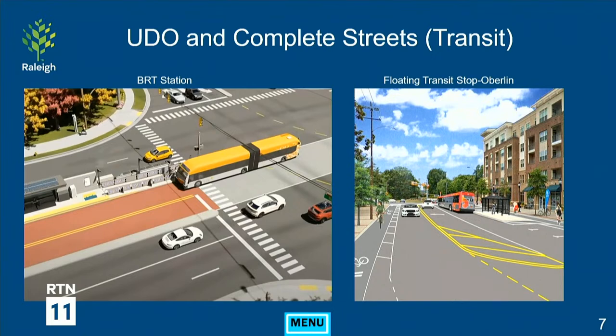The example on your right has a couple things I want to point out. It's called a floating transit stop. There's some added pedestrian safety benefits with that design. But also, if you take a look at the buildings there, those are relatively new buildings, and they were built after the UDO was adopted. And if you notice, they're very close to the sidewalk. They're incorporated with the sidewalk, which means pedestrians don't have to cross a sea of asphalt and parking lot to access storefront buildings, which increases the safety.